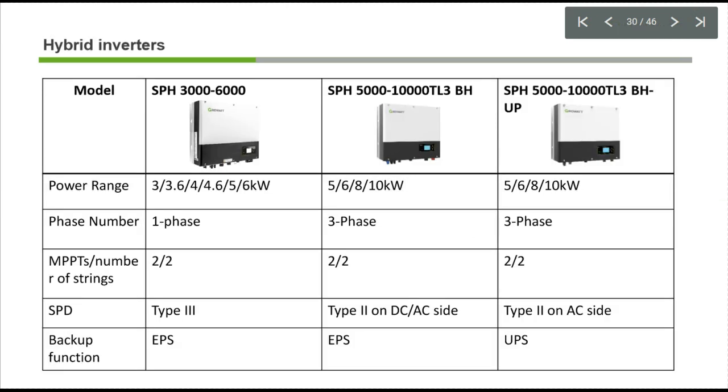So okay, let's continue. These models are just in comparison, as I said already. We've got the single phase solution where it only has one phase. It has two MPPTs with two strings that you can plug inside, and type 3 SPD, and also a backup function in EPS. EPS stands for emergency power supply.